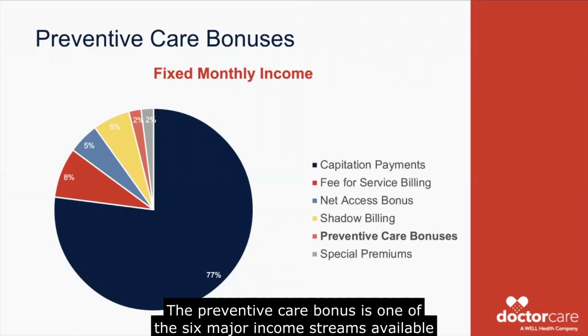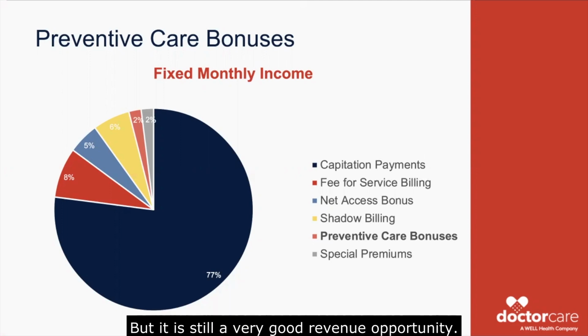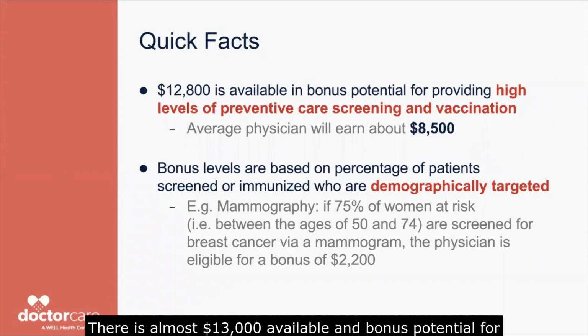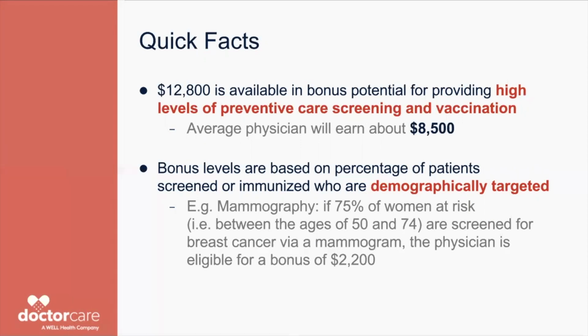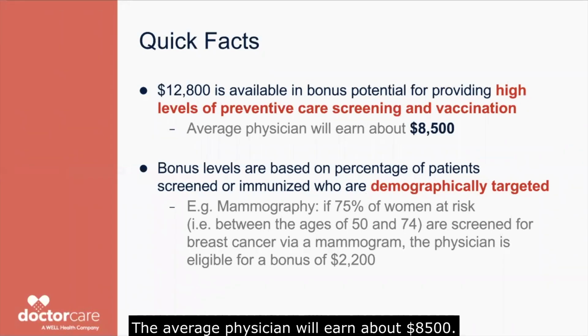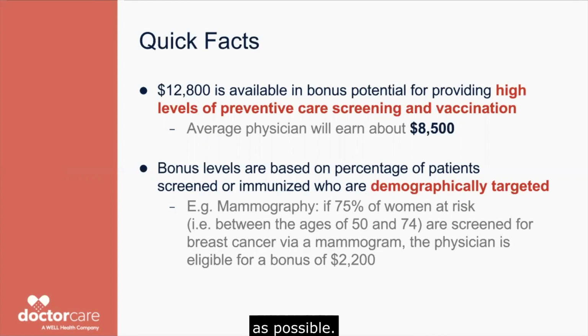The preventive care bonus is one of the 6 major income streams available to FHO physicians. It is a little bit smaller than your fee-for-service and your access bonus streams, but it is still a very good revenue opportunity. There is almost $13,000 available in bonus potential for providing high levels of preventive care screening and vaccination. The average physician will earn about $8,500. However, we work closely with our physicians to attain as much of that bonus as possible.